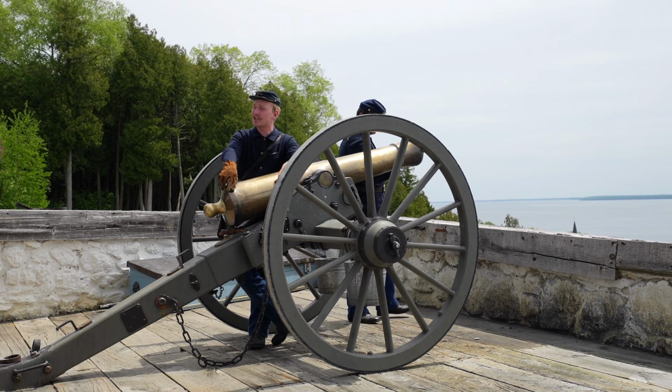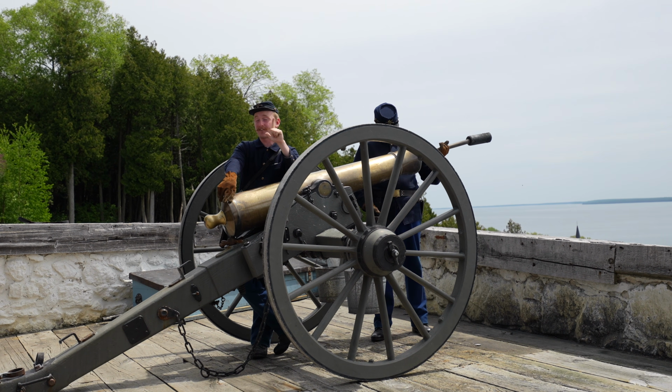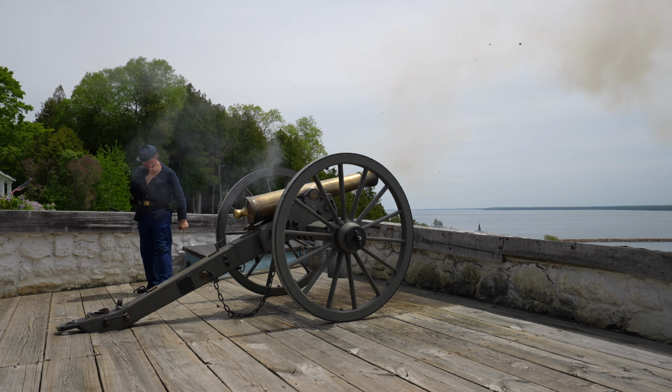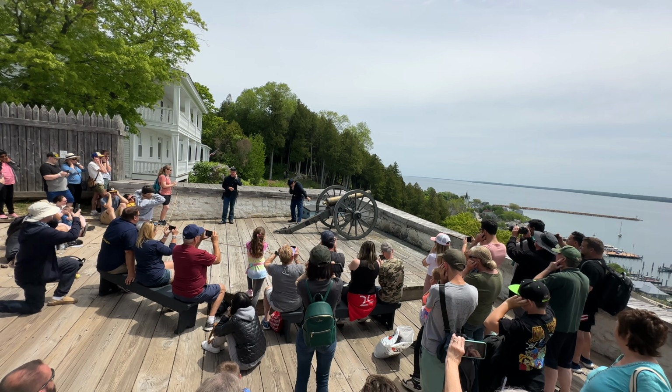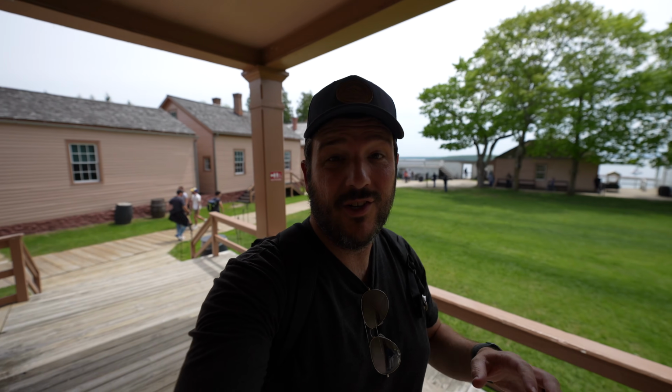They walked through the entire process of how you clean and load the cannon, and then they actually fired a blank shot. That was a cool demonstration, and there's tons of those throughout the day, so definitely look at the schedule.